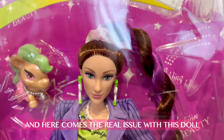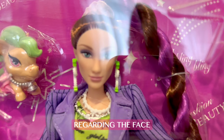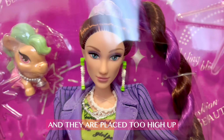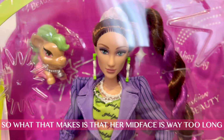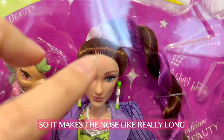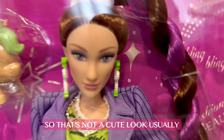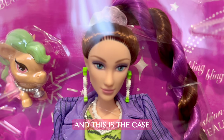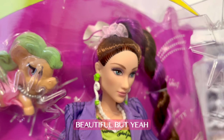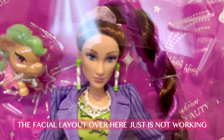And here comes the real issue with this doll. So it's the hair and the face. Regarding the face, the eyes are simply too big and they are placed too high up. So what that makes is that her mid face is way too long, so it makes the nose really long, and it makes the forehead kind of short, so that's not a cute look usually, and this is the case. The nose otherwise is nice, the lips are great. Look at the girl's jawline, beautiful. But yeah, the facial layout over here just is not working.